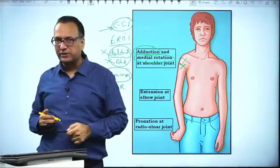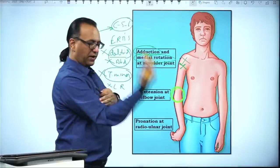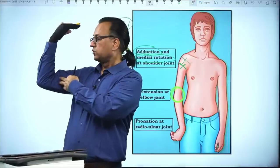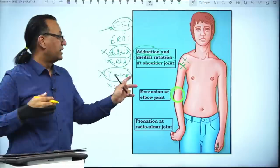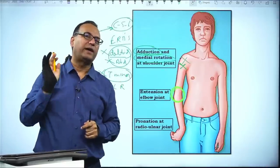Why is there elbow extension deformity? There is elbow extension deformity because the flexors, C5-6, biceps and brachialis, are not working. So which muscle became more powerful? Triceps, C7, became more powerful. The elbow is in extension because triceps is more powerful and biceps is paralyzed.